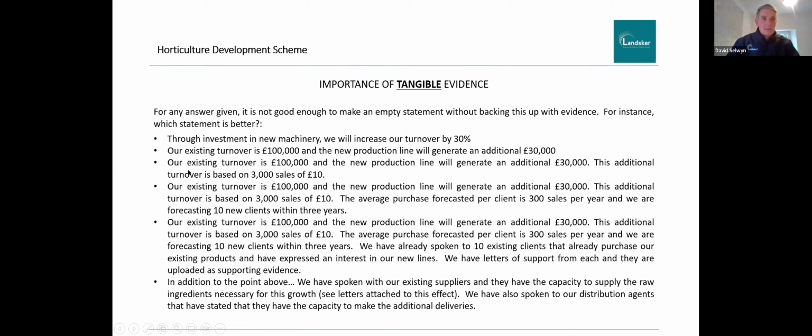Next one is: our existing turnover is £100,000 and the new production line will generate an additional £30,000, exactly the same as above. But we build on that. The additional turnover is based on 3,000 sales of £10. So all of a sudden we're starting to say, look, an average sale for us is £10, and we think we're going to make an extra 3,000 sales.